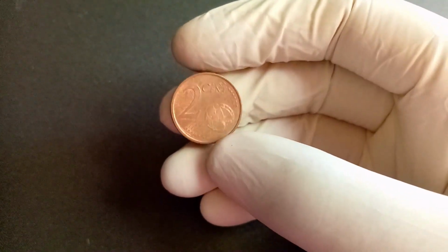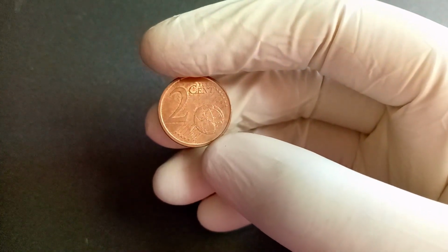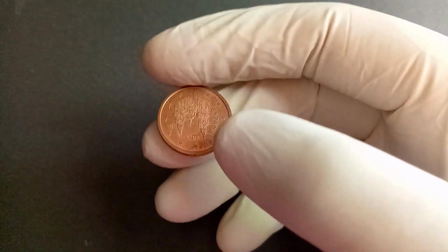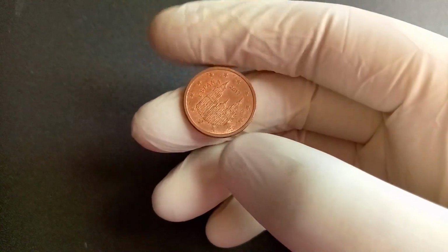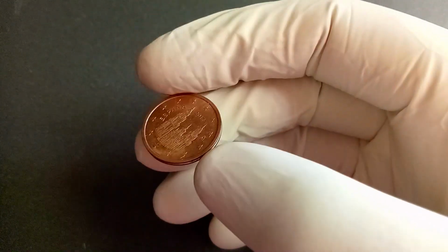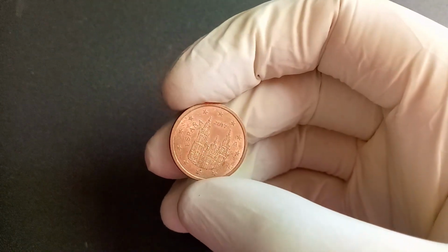So, where does this leave us today? If you've got a coin collection, even a small one, it's worth taking a second look. That odd coin you thought was nothing might just be a hidden gem. Check your change. Look through your drawers. And if you happen to stumble across a 2017 2-cent coin with no mint mark, you might just be holding a ticket to financial gold.